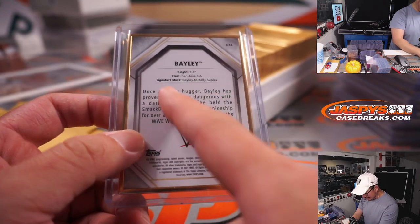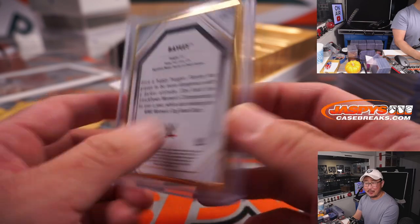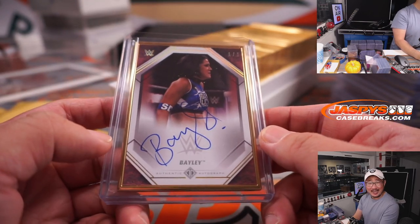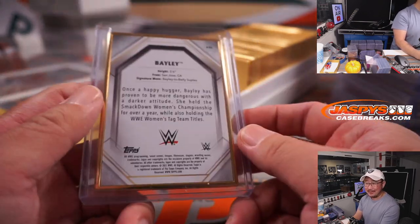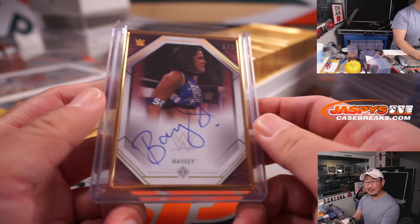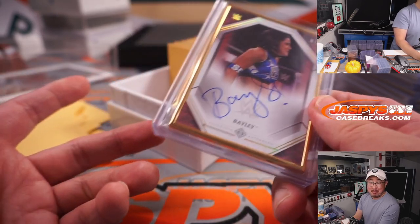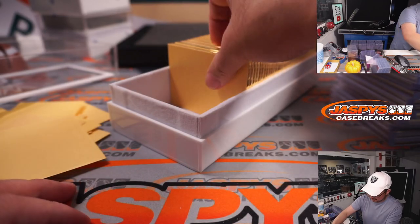I actually think I remember this. Vaguely. Wasn't her look almost like a candy raver? It was very like Katy Perry color palette. And then she went to this darker persona. I don't know how popular she is or not, but.